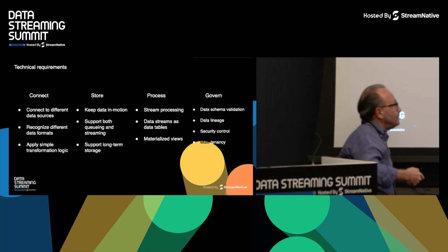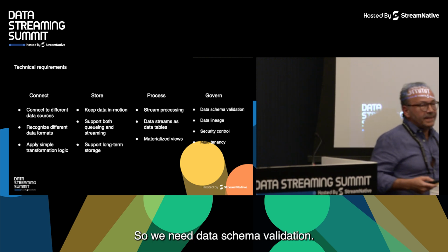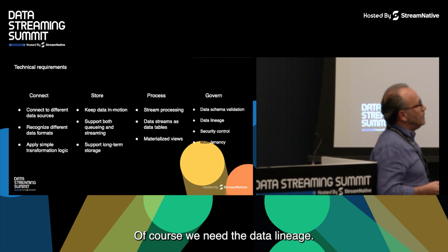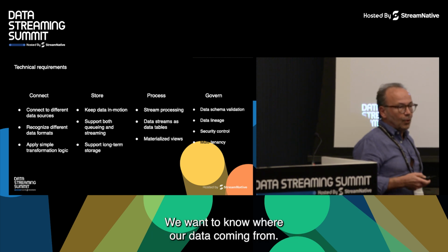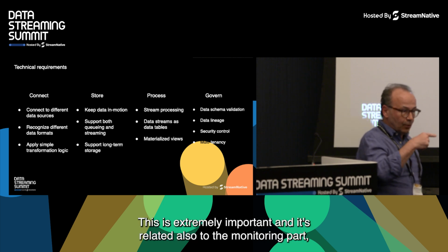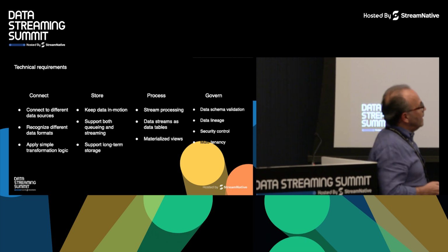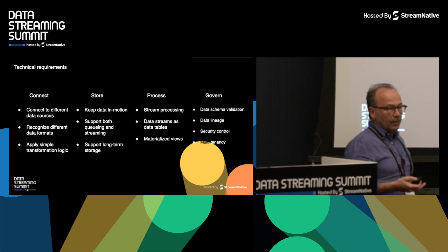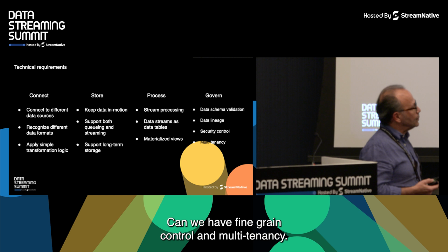So governance. So we need data schema validation. We need the data lineage. We want to know where our data are coming from. This is extremely important, and it's related also to the monitoring part. Security control, who is accessing the data? Do we know? Can we have fine-grained control?